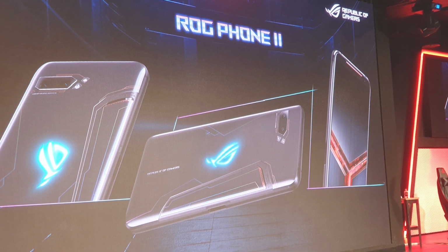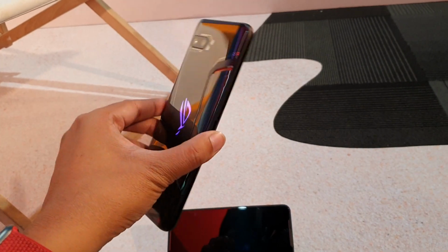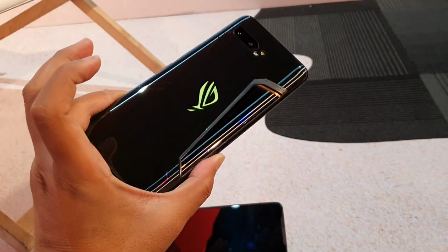After a series of back-to-back leaks, the follow-up to one of last year's top gaming phones is officially here. Here's a first look at the ASUS ROG Phone 2.